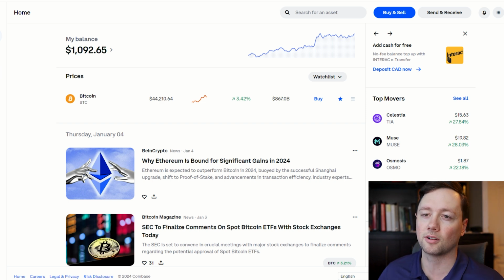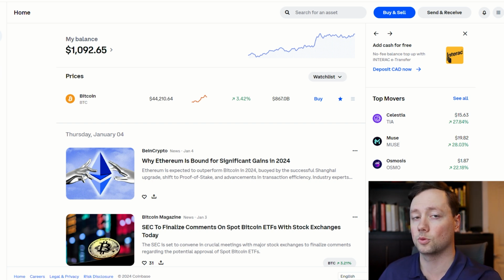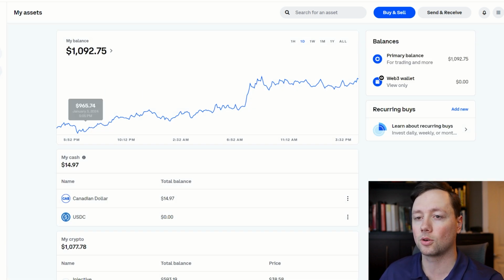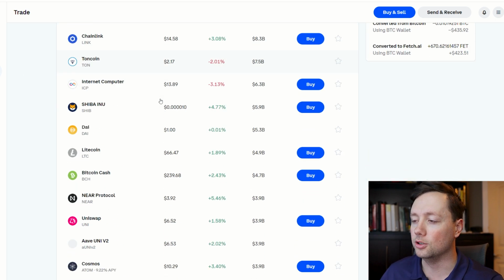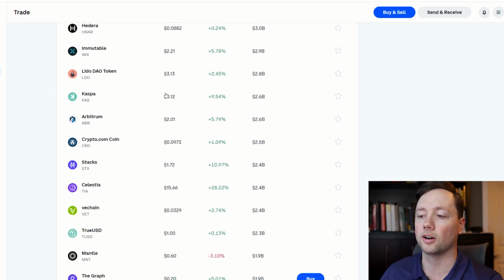The three that you really want to focus on are the home page, which will take you back to the dashboard here. You can go to My Assets to see exactly what you were holding. And then when you're ready to actually make a trade, you can go to the trade page here and you can trade any single one of these cryptocurrencies. And the amazing thing here is that Coinbase has a much broader selection and more different cryptocurrencies than you are going to find on almost any other platform here in Canada.